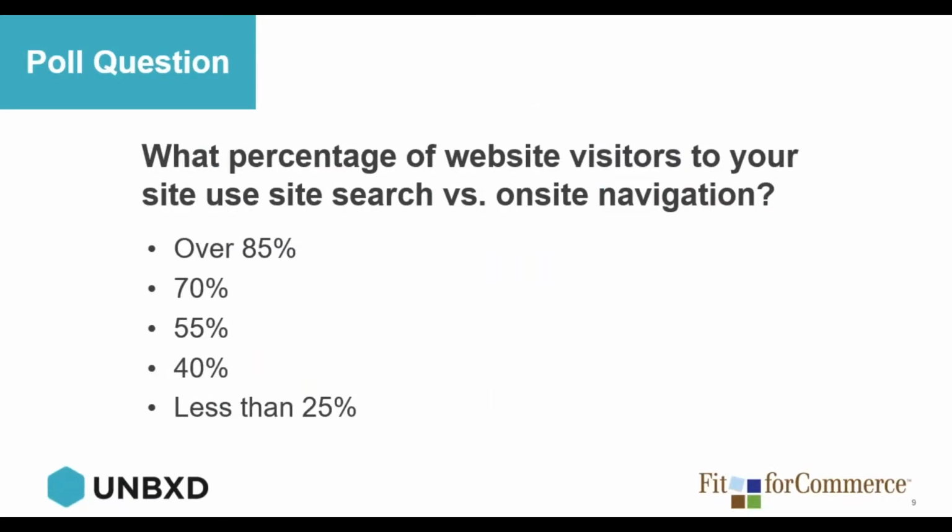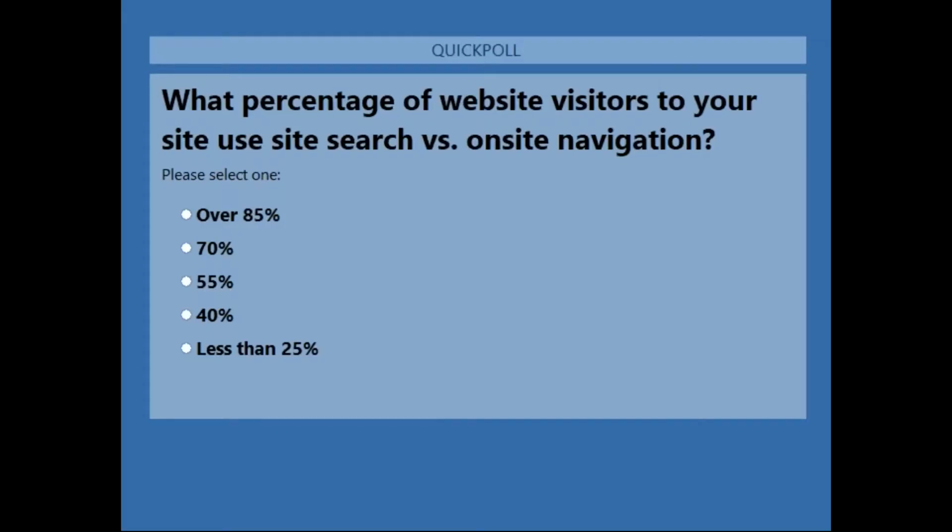Great, thanks, Ash. Good overview of Unboxed there. Before we continue on, we want to do this survey, and you can read the survey in front of you, but I'll read it through and hopefully give you an opportunity to answer the question. What percent of website visitors to your site use site search versus online navigation? There are a few answers here, and as I'm speaking, hopefully you're filling out your answers right now. The options are: over 85%, roughly 70%, 55%, 40%, and less than 25%. Again, what percent of website visitors to your site use search versus on-site navigation?